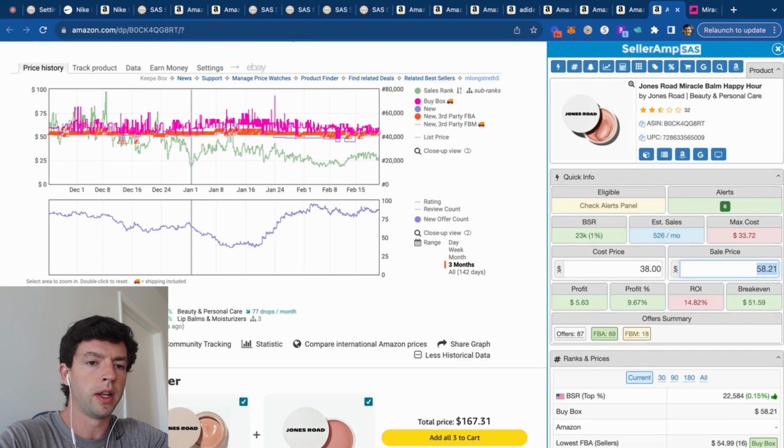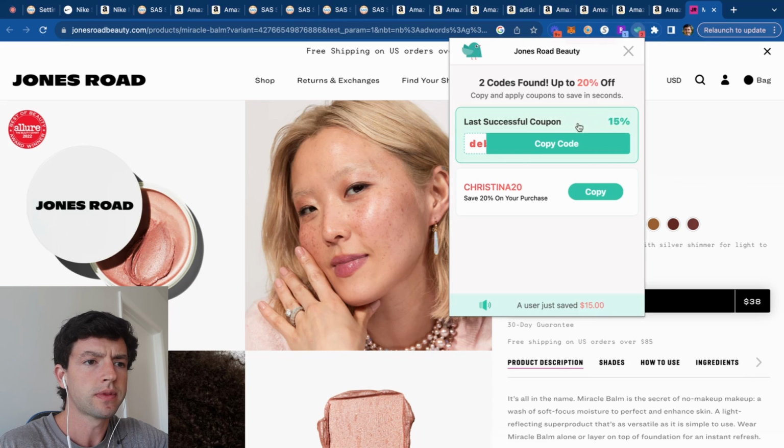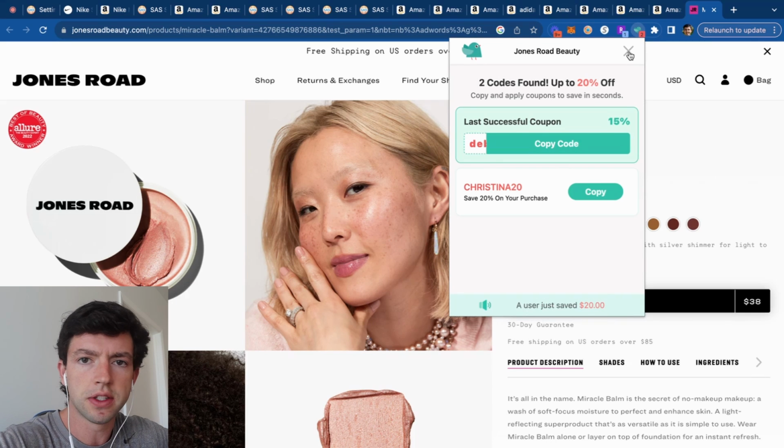So we can bump that up a little bit, just looking at where the buy box has historically gone. So now at 34 here, what you want to do is open this up and we can see it's at 38, right? So I want to check and see if any of these coupon codes work. For example, I really like using these extensions like Coupon Birds, Rakuten, Top Cashback. They're all free. You want to make sure you have all of them.